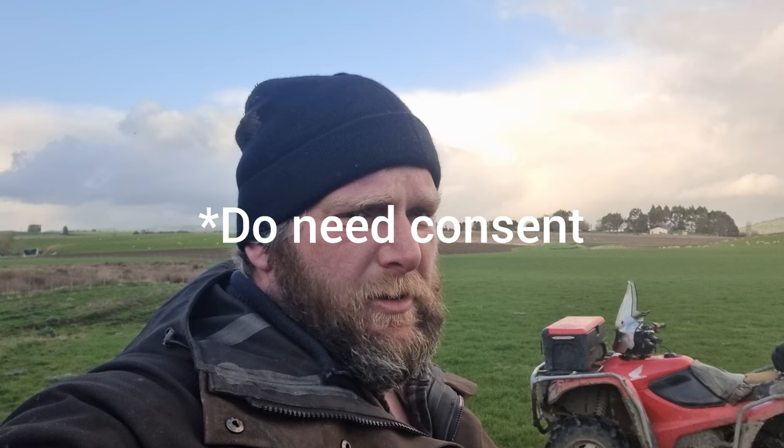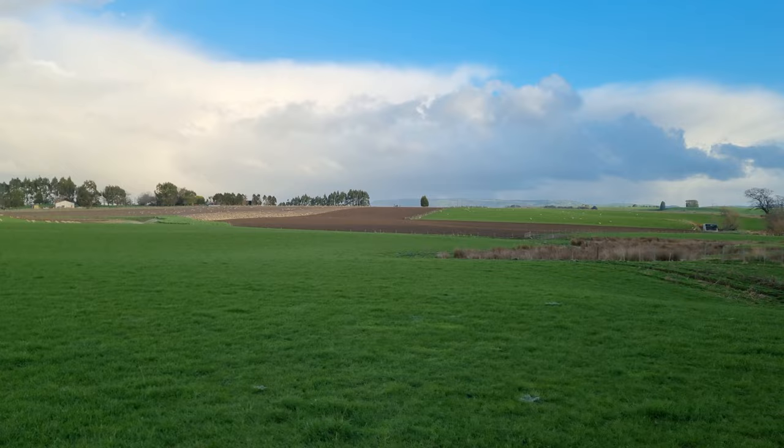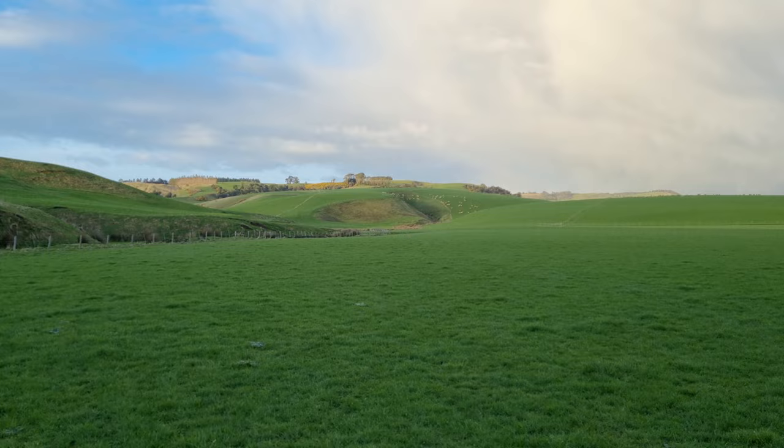So if we have a look around here, this little slope in this grass paddock is about 10 degrees. All that cropped area there is fine. There's a bit around the corner you can see that's not. See this bit here? This is like 13 degrees. So that's out. Yeah, that's all out. Obviously this stuff here would never touch, that's just ridiculous.